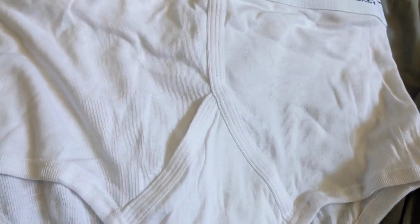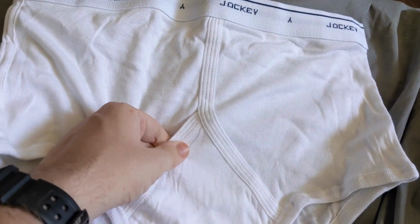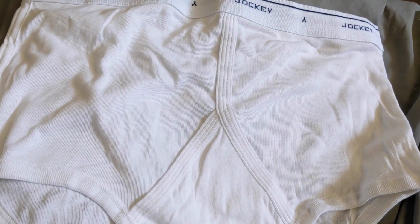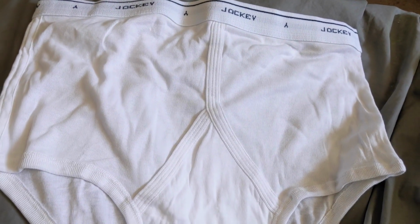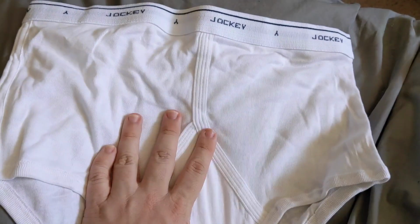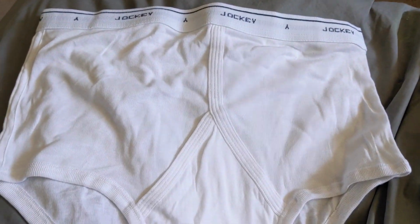It also has this Y front, which obviously has become their hallmark, but you can really see how reinforced it is, and just the cotton and the fabric right there is very comfortable, and it has a level of comfort that you don't normally see in something like a Fruit of the Loom or a Hanes or even a Gildan or something like that. It's very much an elevated level of comfort, and it kind of disappears under clothing in a way that those ones don't.